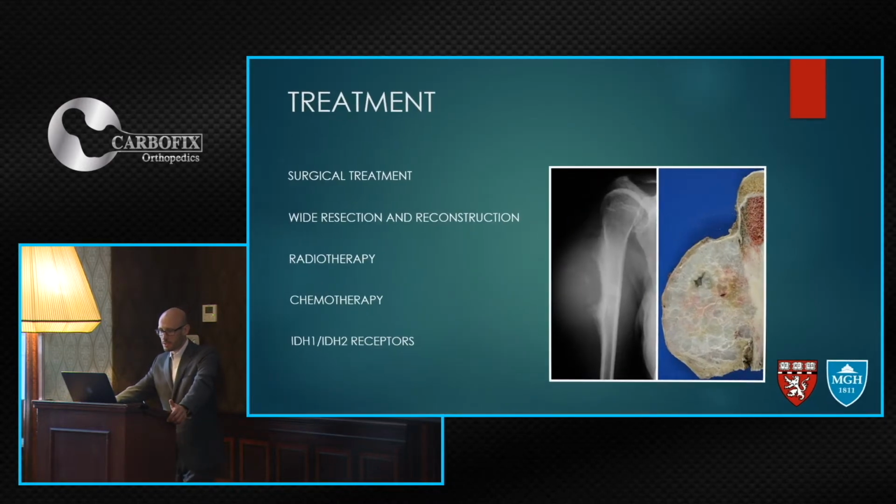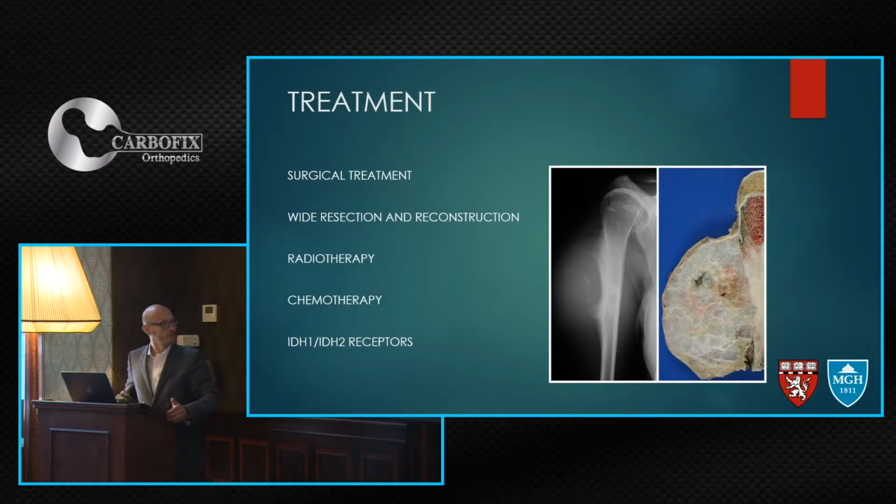Treatment is also going to be mainly surgical. There is a role for radiotherapy in difficult resections, and with the new markers that we have for IDH2 mutations, there are some promising new studies in terms of chemotherapy.